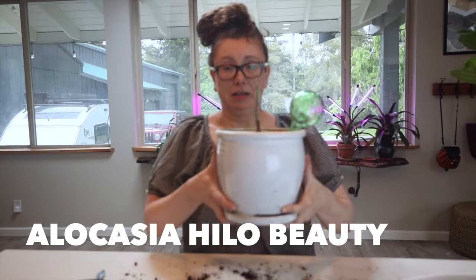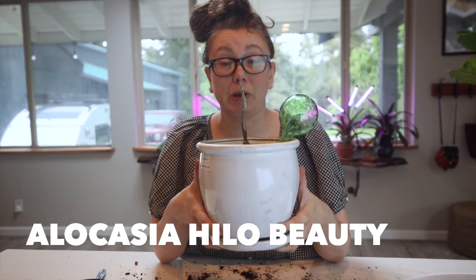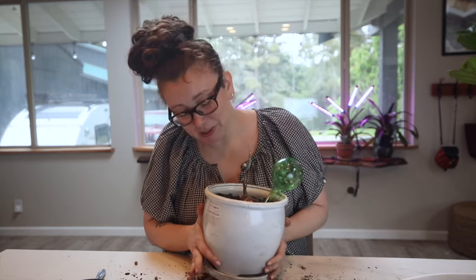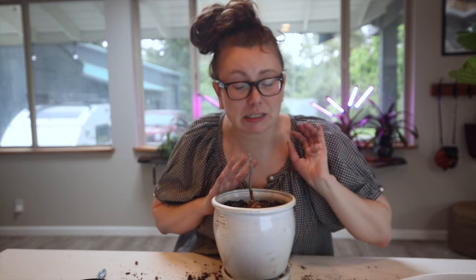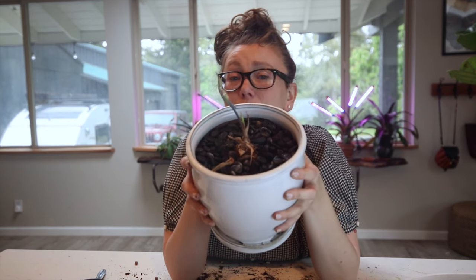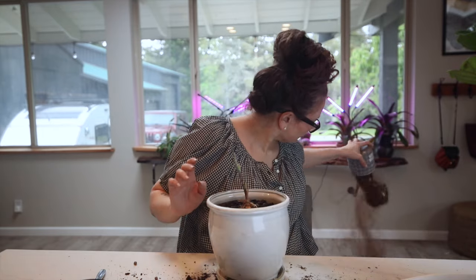Well, I'm not afraid to admit when I'm wrong, and this is entirely my fault. Oh, I'm sorry, buddy. I put this thing in way too big of a pot, and when it experienced the drought, it dried out, and then I watered it, and the pot was too big, and it rotted the roots, and I'm sorry. We do have double prize here on the leafage, so we have 2 leaves coming out. All hope is not lost.